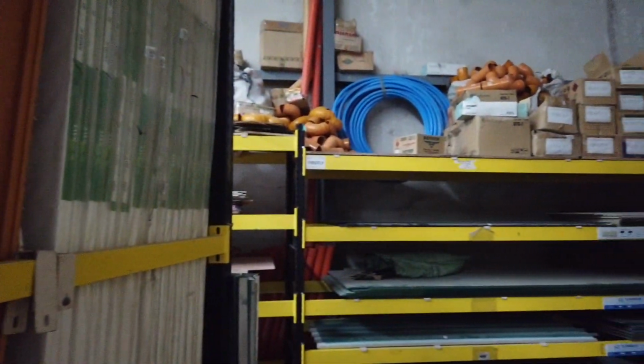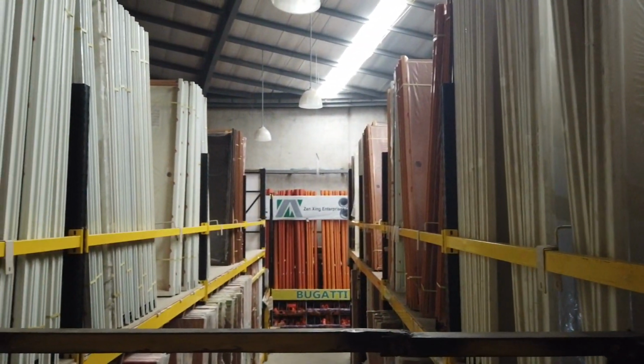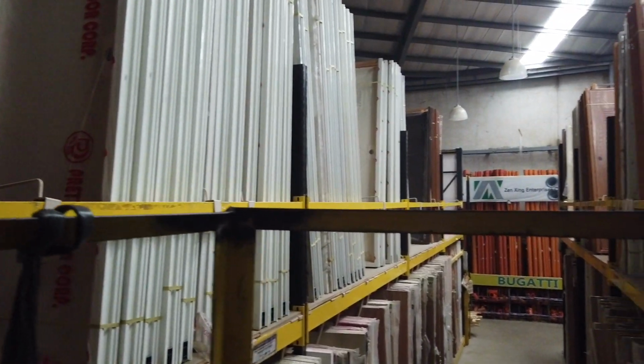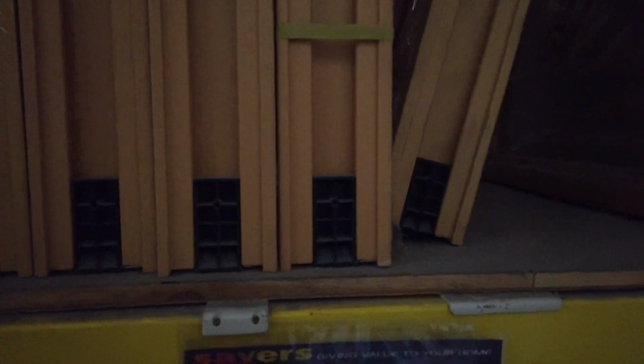So it's called the Pretty Door with hinges, plastic. I'm here on the top of their shop, but they have a lot of Pretty Doors. So that's the cheapest, 60 by 210, with hinges already, in color pink.